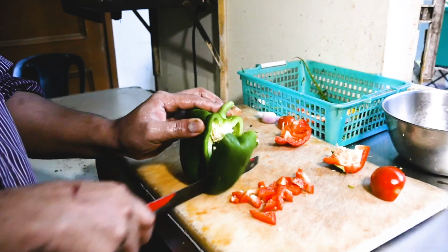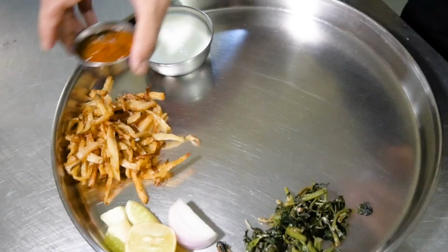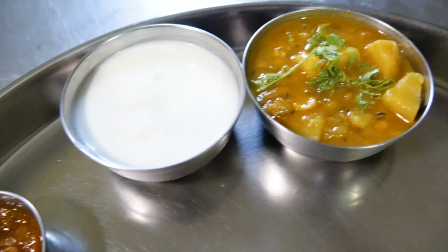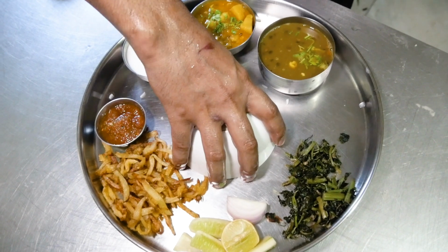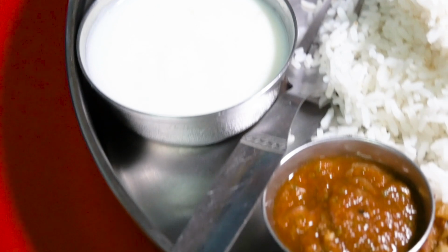The thali starts out with some veggies and fried potatoes, then yogurt, red chutney, and aloo sabzi or potato curry. Then a Nepali style dal, and finally some steamed rice. What an incredible arrangement.